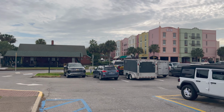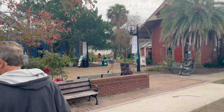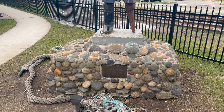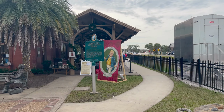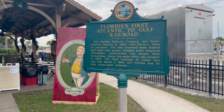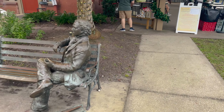Now we are heading back. We got here, Historic District. Whoa. Peg leg. Florida's first Atlantic to Gulf Railroad. Oh wow. Been to Cedar Key, it was awesome. We have some videos on that.